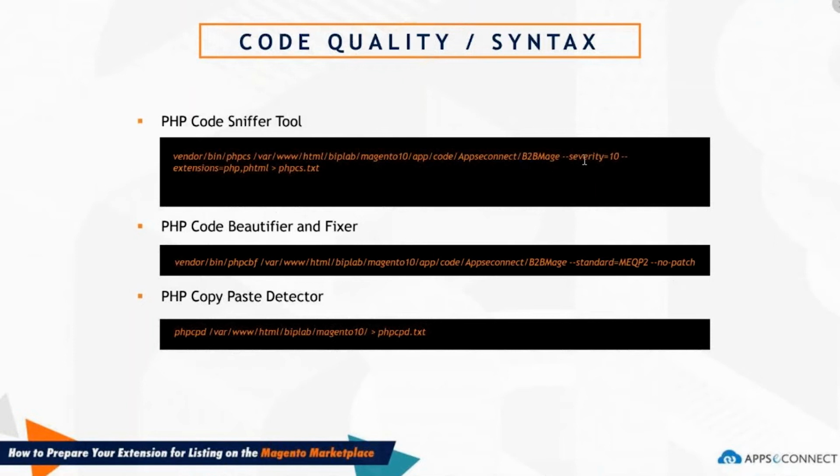We have to run this with severity 10 in order to pass the Magento Marketplace extension submission process. If you pass the severity, then it will check for high severity. You can also pass severity 1 and 2, but in order to pass the Magento Marketplace review, you should give severity 10, because it's the highest severity with which your code will be checked and all the errors will be generated.